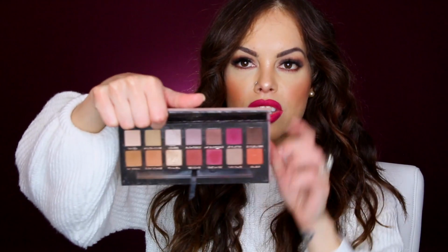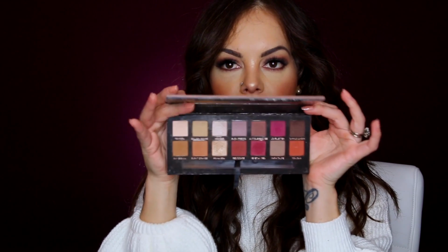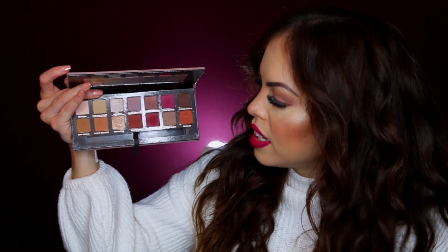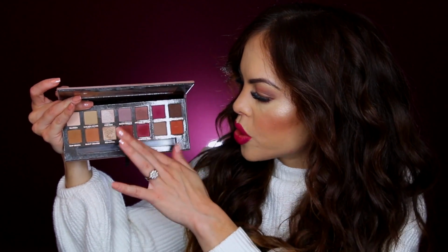It's amazing. From Anastasia, I love the Modern Renaissance palette. I got this last year, and it was like my fall. It was one of my go-to palettes last fall. And I know I'm going to still wear it a lot because it literally has all of the colors that I love, like all those cranberries.